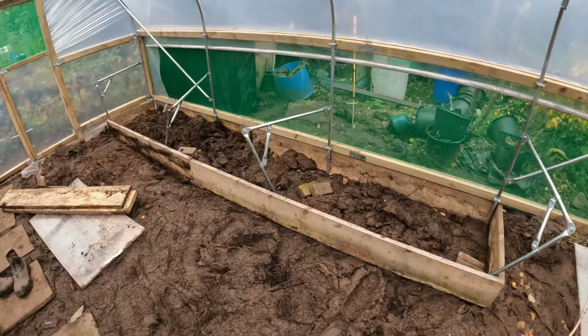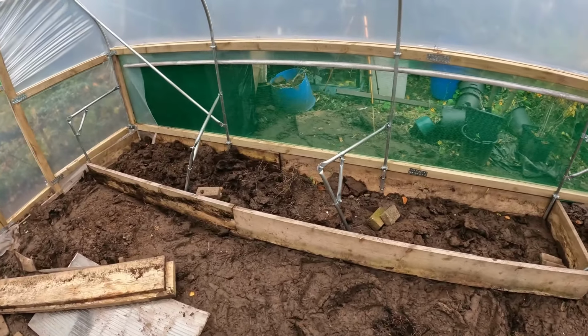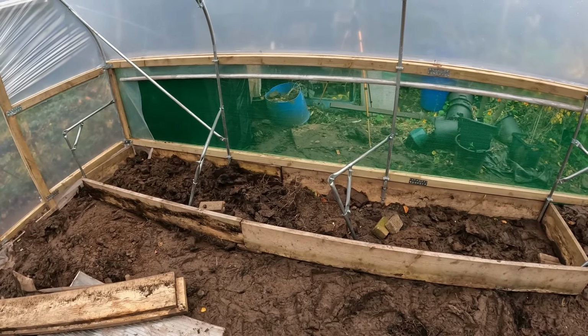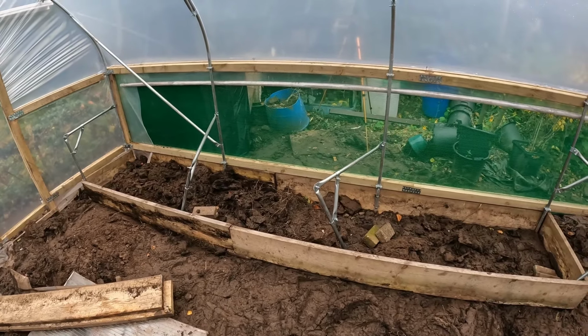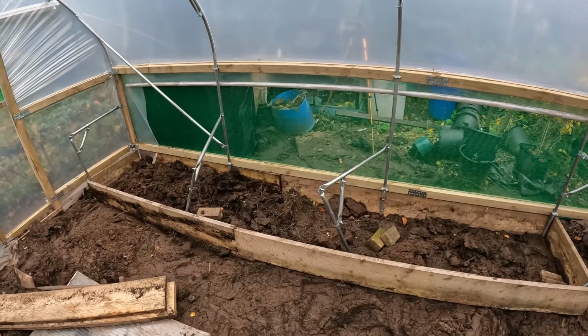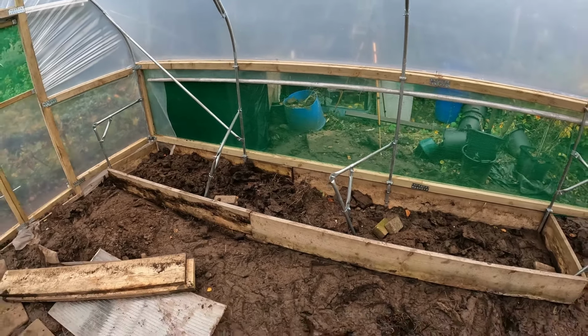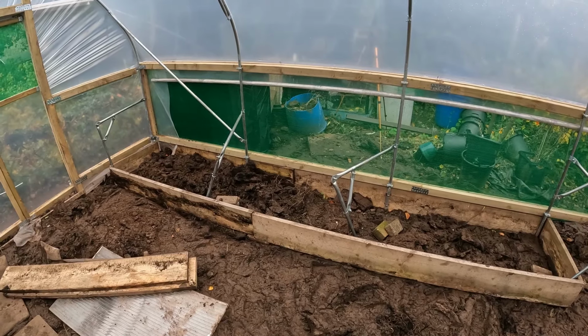Right, so I think I'm going to crack on with this. I've put it off for a bit now. I've had a little bit of a break. This definitely needs to be done, and even if I can just fill up this bed today, then at least I can get ready to start planting out and barking the paths and everything else. So let's get on.